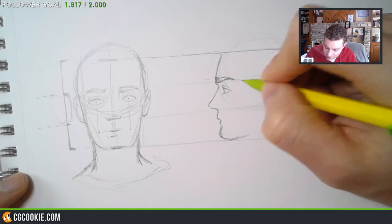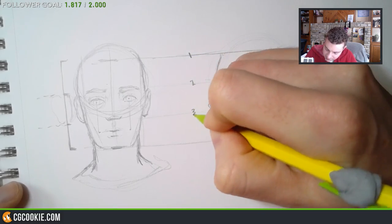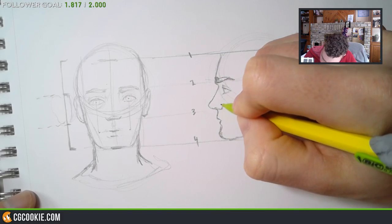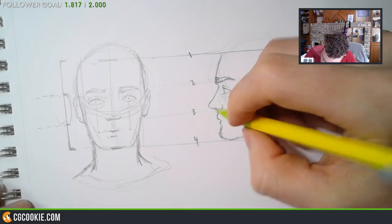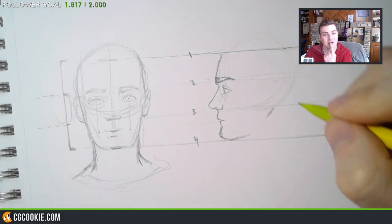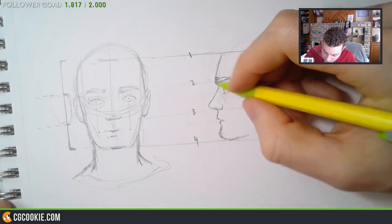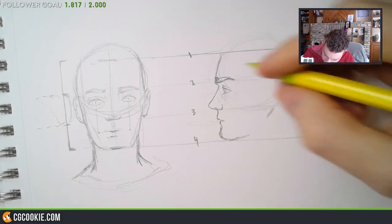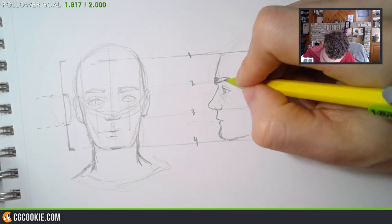Eyebrow would line on that first line. This is the first line. I guess this would be the first line. This would be second. The nostril would kind of be right on the top of the third line. The mouth is generally in between the third and fourth line as well. Usually the cut where your mouth actually opens would be in the center, kind of like how the eye is in the center of 2 and 3. But I actually have mine a little higher up, which is okay because the face does vary a little bit per person.